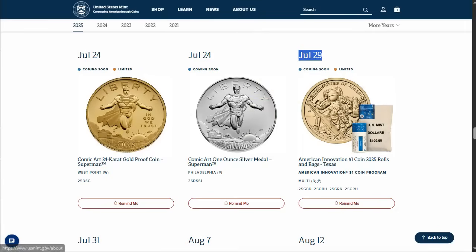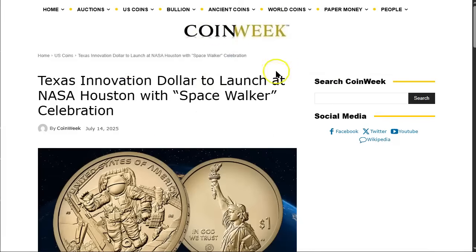Now let's talk about this particular issuance over here from CoinWeek. They got a great article, information that I need to share with you today before it's too late, so that you can make plans if you like. This is amazing. Now, this is by CoinWeek, dated July 14th, 2 days ago, 2025. Title of this article is Texas Innovation Dollar to launch at NASA Houston with Spacewalker celebration.